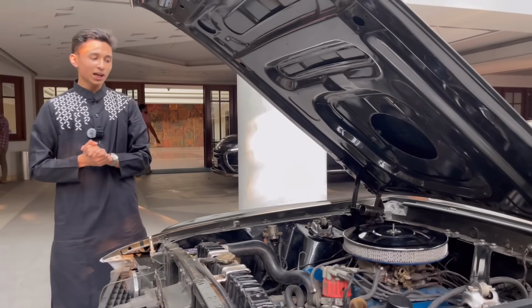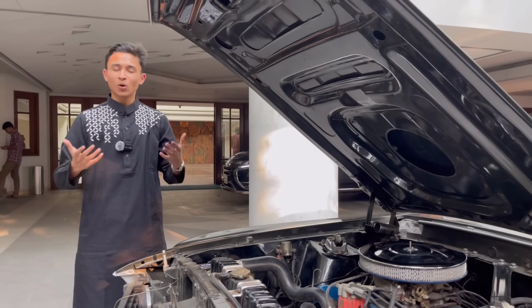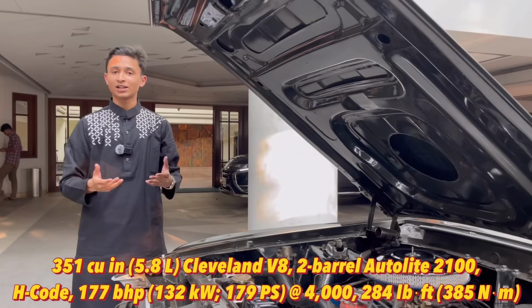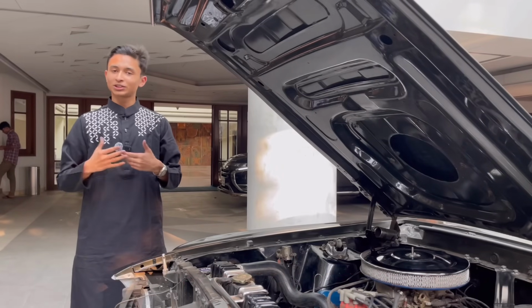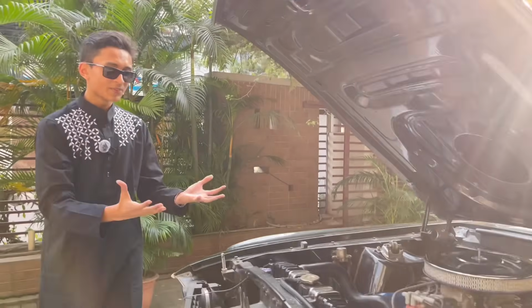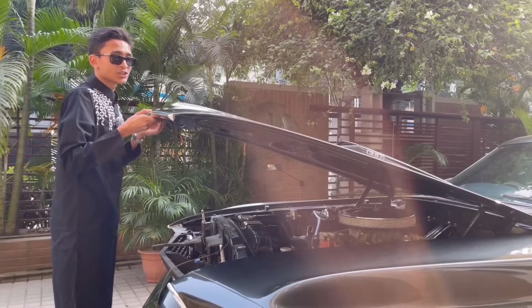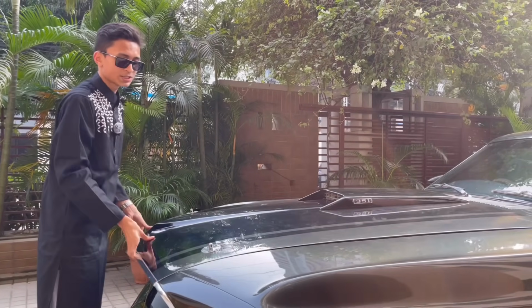I'm not going to bore you that much with the car's engine, but this is not a car for performance or anything else other than keeping it in your garage, because it's a garage queen and you just admire it by looking at it. It's a piece of art, but it's not as reliable as you would think.